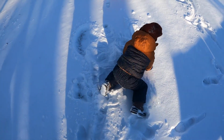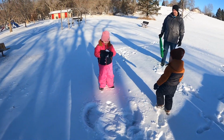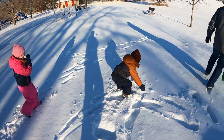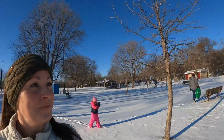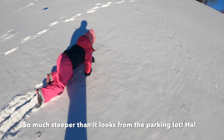Did you make a snow angel? Wow. No, we don't eat the snow. All right, guys, let's go sled. Luckily, this is fresh, so, you know, my kids eating it isn't that terrible, I suppose. You want to crawl up the hill?